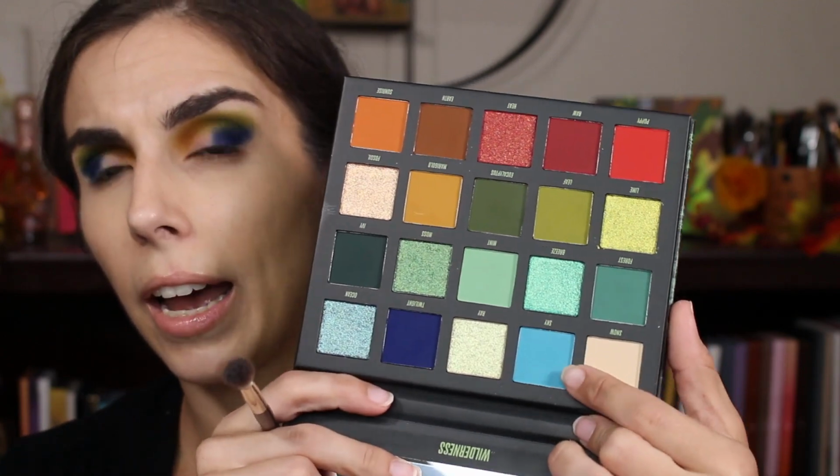I'm going to take a touch of Sky, and I'm going to use that to blend out the dark blue at the very outer edge. So yeah, that worked perfectly.